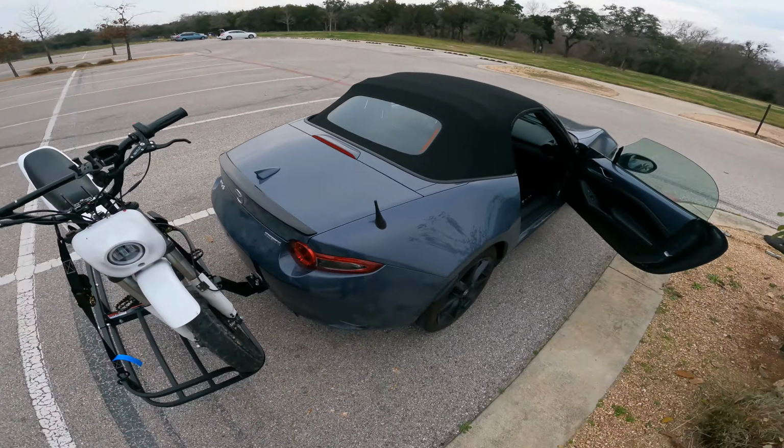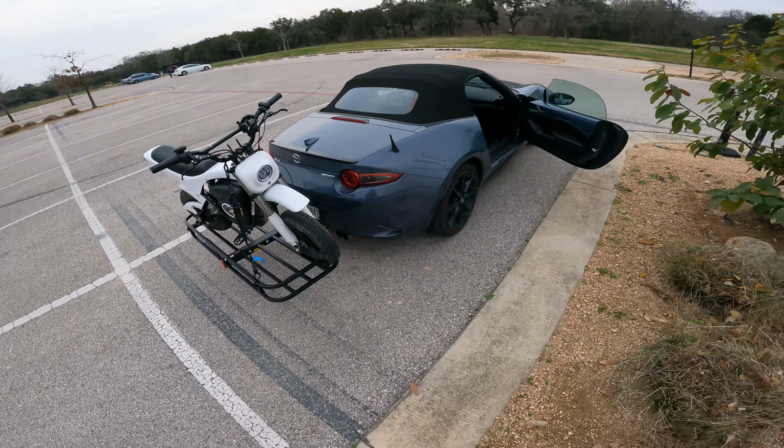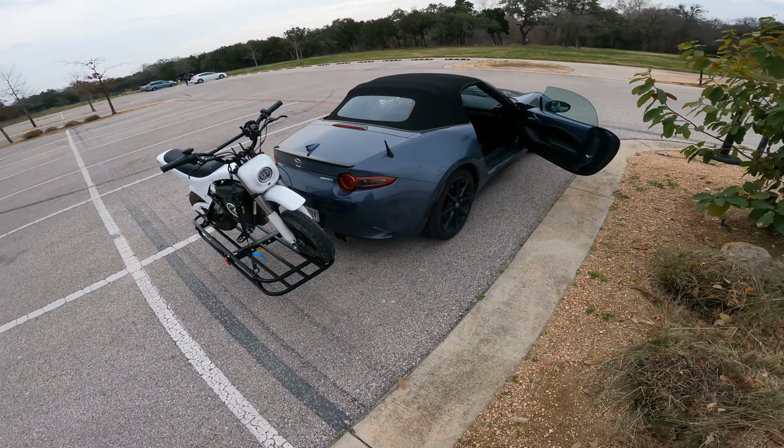Something a little different today. I just installed a hitch on my Miata. Got the Burromax here on a little Harbor Freight cargo carrier. Thing's pretty solid. It wiggles around a little bit, but not too bad. I was expecting the drive to be sketchier than it was, but all was well.